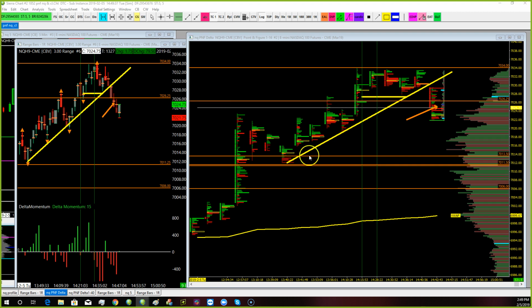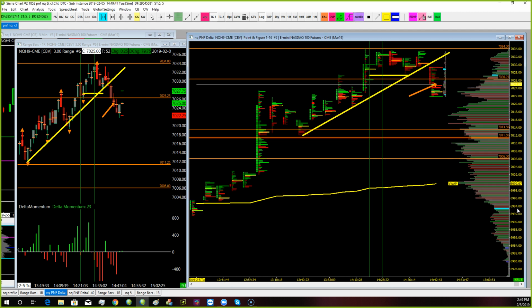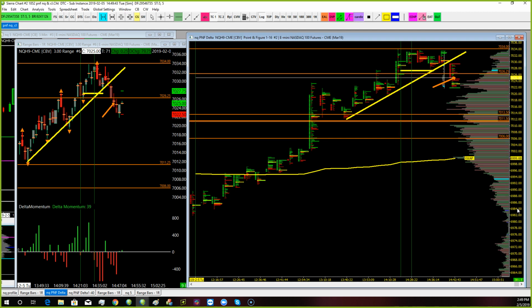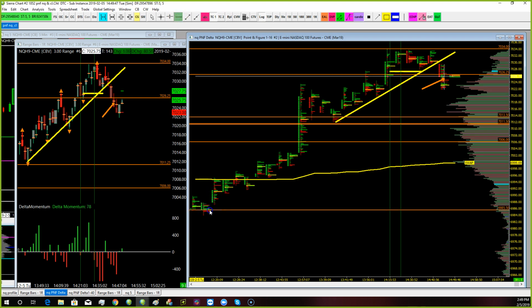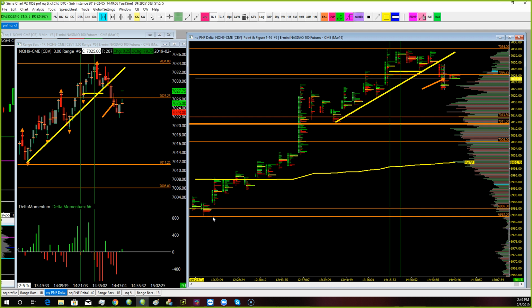But the target would be the 70.14 extended target down. If we were to really roll, would actually be this all the way down here, 86 to 84. So that's the extended target down. So see how we've come up? We've backside tested. You see the at least attempted initial rejection, right?